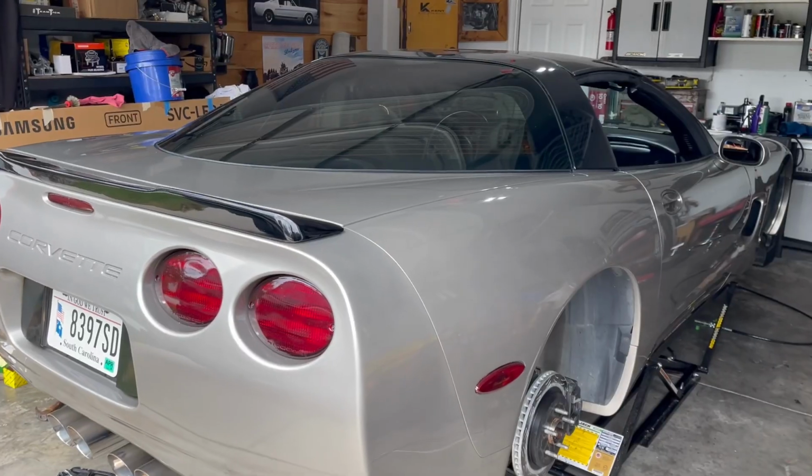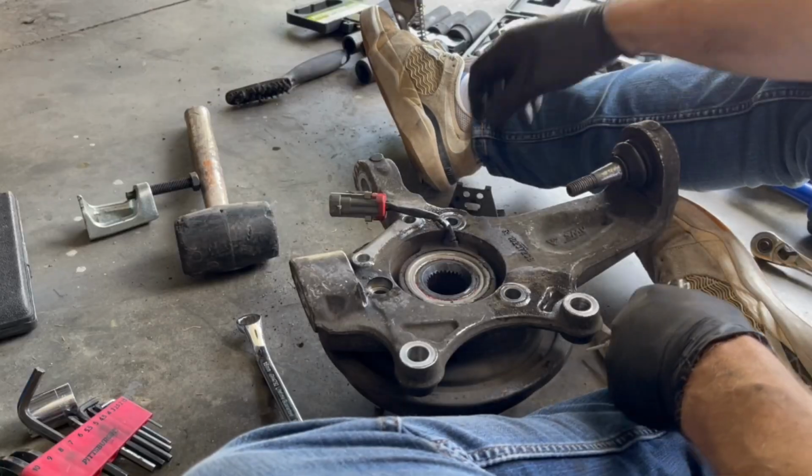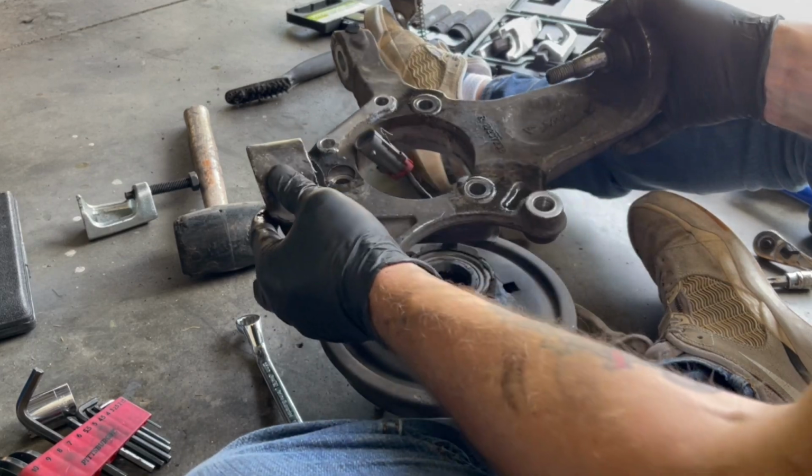But in this case, the car was about 3.5 hours away from where we live, and I didn't even want to make the drive if it wasn't going to be worth it. Fortunately, I was able to notice most of the issues right off the bat, and I was able to use them to my advantage to get a little better price. Some of the things, though, unfortunately, I wasn't able to see until I got the car home.